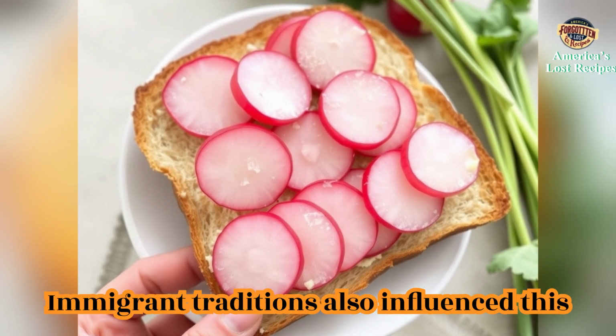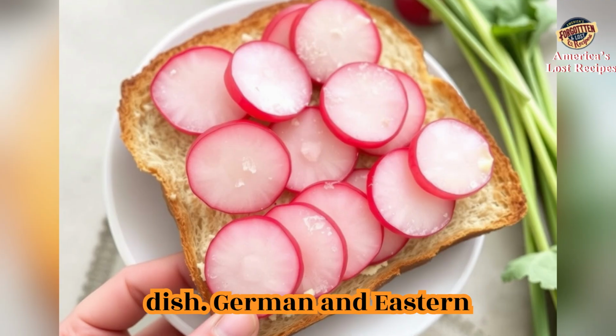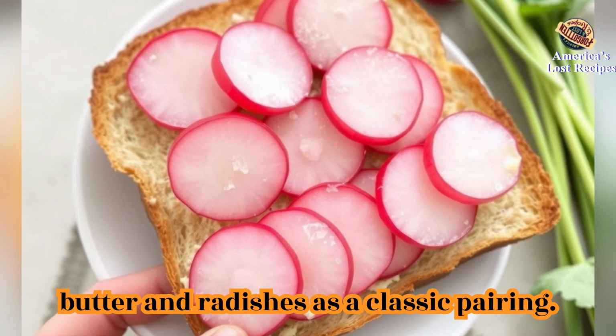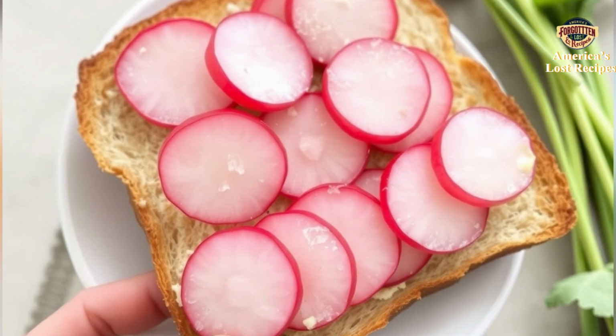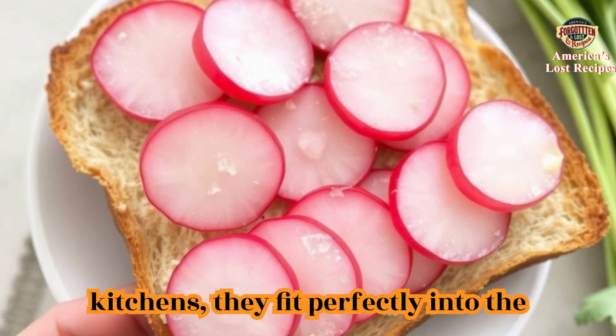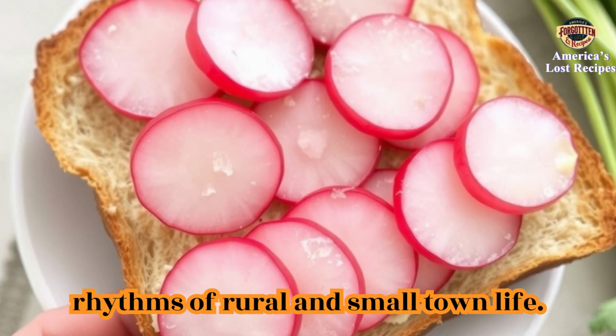Immigrant traditions also influenced this dish. German and Eastern European families had long enjoyed bread, butter, and radishes as a classic pairing. When those customs reached American kitchens, they fit perfectly into the rhythms of rural and small-town life.